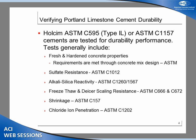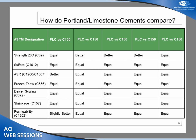We looked at obviously fresh and hardened concrete properties to make sure that equivalent performance was achieved. We looked at how they would perform in sulfate resistance, alkali silica reactivity, freeze-thaw and de-icer scaling resistance, shrinkage, and chloride ion penetration. And this table shows we ran two different concrete mixtures, a 500-pound cementitious concrete mixture with 0.5 water cement ratio, as well as a 564-pound cementitious with 0.45 water cement ratio.